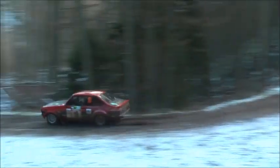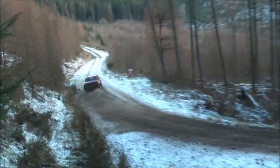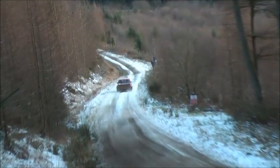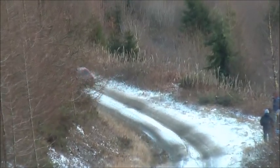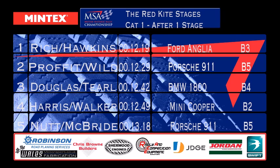Off to a stunning start, going fastest overall on the first stage and an amazing 10 seconds up on everyone after 8 miles of snow and ice. So here's a look at the standings after just one stage.